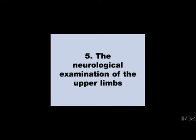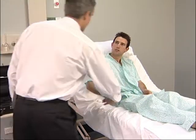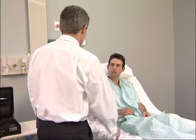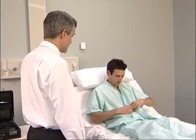The neurological examination of the upper limbs. Begin this examination by asking the patient to remove his or her shirt and to sit over the edge of the bed. Hello, Richard. Nice to see you. I'd like to examine your arms, if you wouldn't mind taking your shirt off and sitting on the edge of the bed, and I can do that.